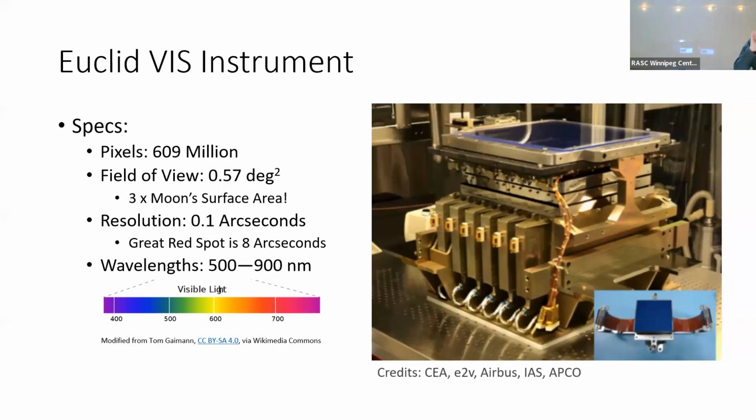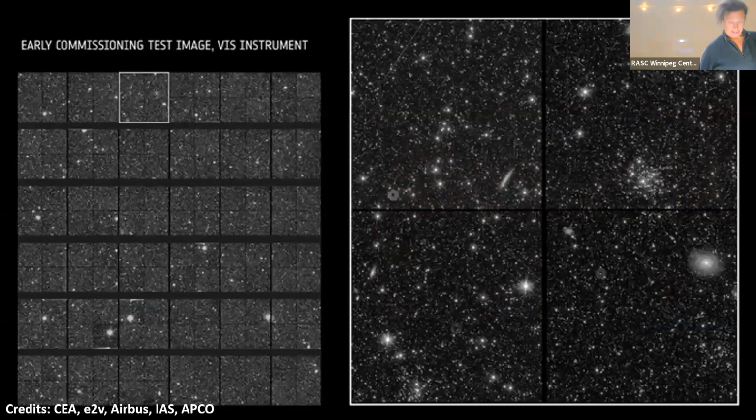This is called the VIS instrument, and it just means visual instrument. And you can see here, I just put the visible light spectrum so you can get an idea. It's from 500 to 900 nanometers. If you don't want to think in nanometers, which is 1 billionth of a meter, just look at the visible spectrum here, and that gives you a sense of the colors of light that correspond to those numbers. And this is an early commissioning test of it, and you can see all these ganged pixel pads that it's testing out. So this is the visual instrument.